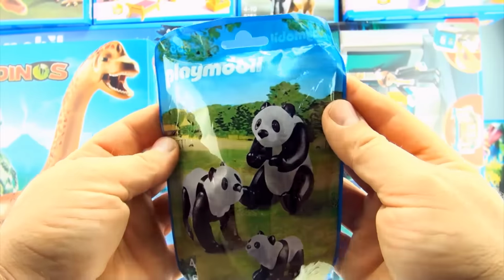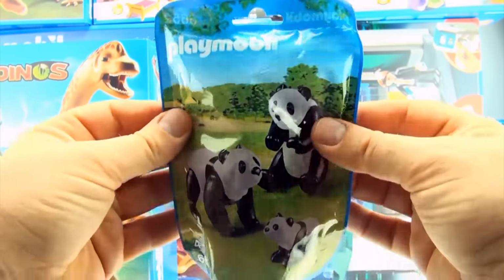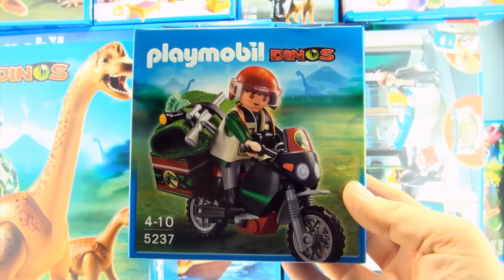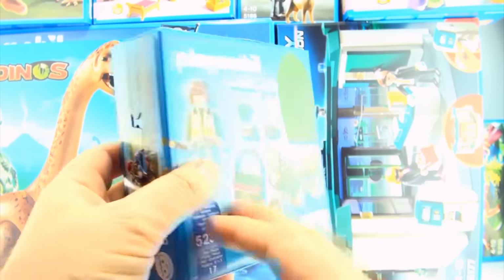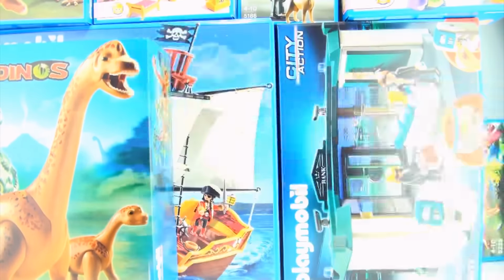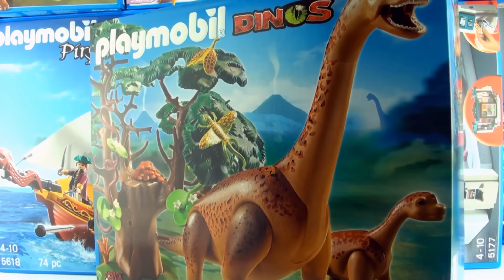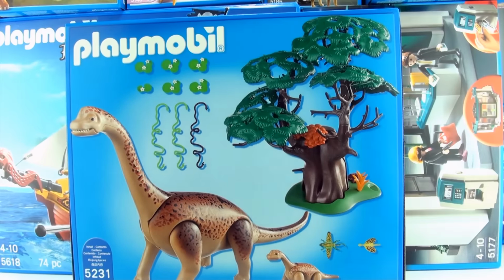Some Playmobil Pandas. They look very cute. More dinosaur personnel for the bike rider. Got the Playmobil Brachiosaurus. We've already done one of these. Hope you've seen the song. But I really like this tree and I wanted another tree.